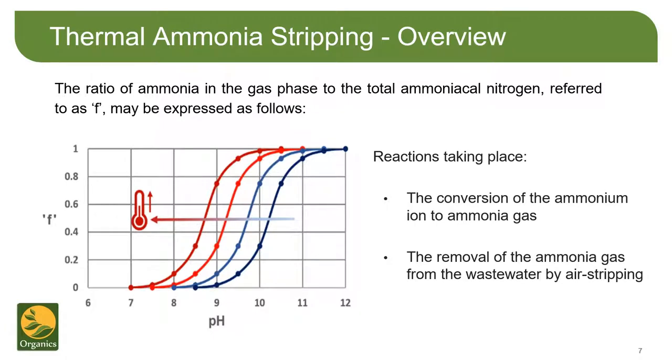The graph here indicates that as pH increases, the propensity of ammonia to occupy the gas phase also increases. However, the graph also shows that as temperature increases, the gas phase can also be achieved even at a neutral pH. Typically, air stripping of ammonia first requires a significant increase to the pH in order to remove the gas, and then you add large amounts of air to strip off the ammonia. But by adding heat to the process, raising of the pH is no longer required for typical wastewater streams, and significantly less air is needed to remove the ammonia. So this is one of the main advantages of our process over thermal stripping.